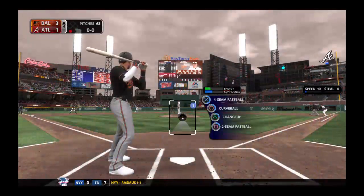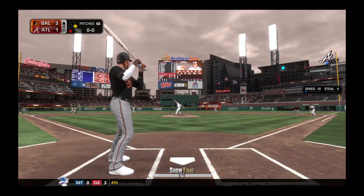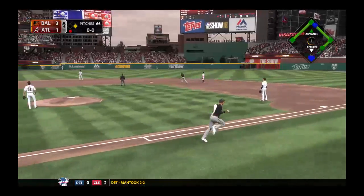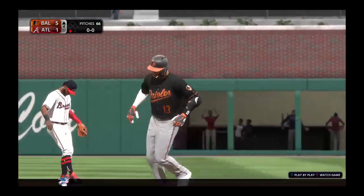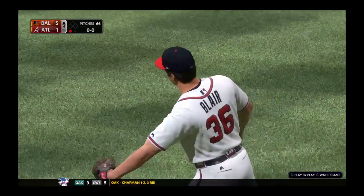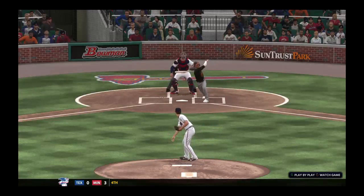Back to the top of the Oriole lineup now, and stepping in, Manny Machado. A hit in 2 tries for him so far. Here's the first pitch to him. Swing, high drive, left field and deep. Adams looking up. Gone! A two-run home run for Manny Machado. His second of the game as they stretch the lead to 5-1.